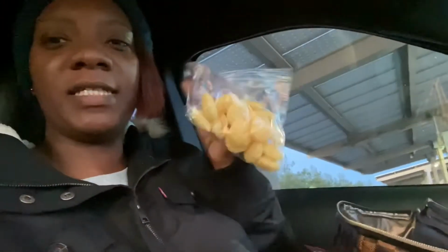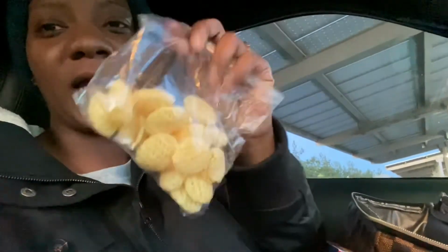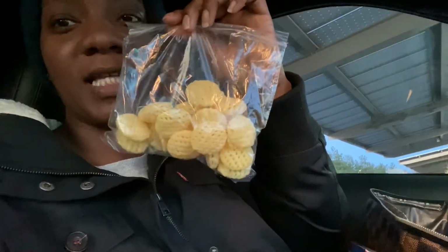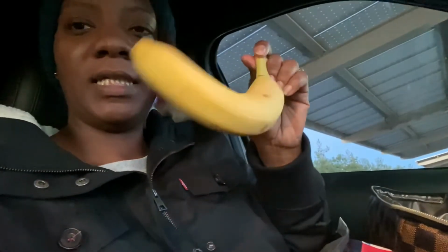Then I have these chips. What are these chips called? I can't forget. Pop something. I can't think of the name of them, but I'll list it below. There are 18 of these, and I believe it's 3 points for 18. So I ate these for snacks, and then I also have a banana. That's for snack.